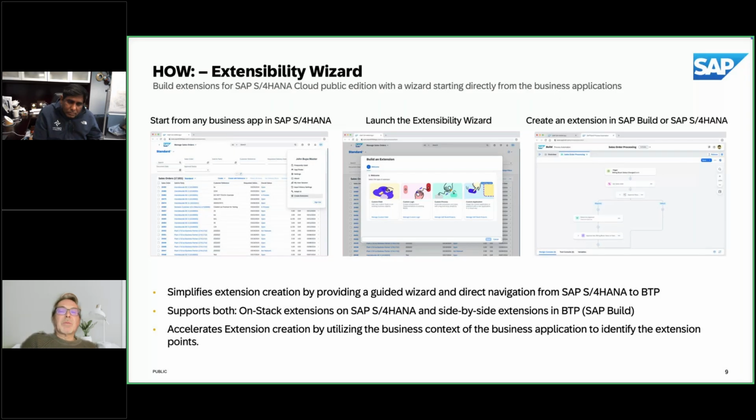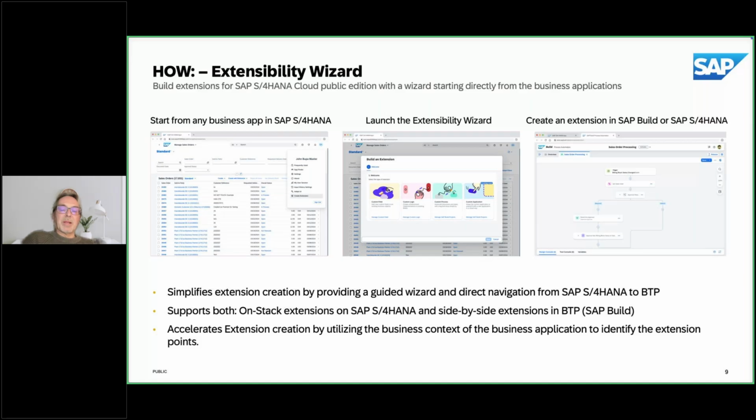And you easily then speak with a developer. Usually the business user itself will not do that; I wouldn't recommend that. But together with the developer, easily start the extension wizard. And then you can decide whether you go the on-stack way or the side-by-side extension way in Build. But the surface itself is the same. If it's only a very small extension, probably you will stay on stack. And if you would like to build a bigger extension, probably you will go for Build, and you will create it over there. So that's also our recommendation.